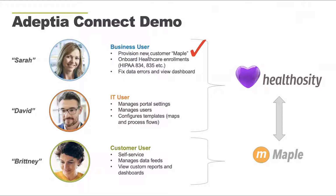In this case, suppose there is a company called Healthosity that provides healthcare benefit plans to its customers and partners. And suppose Maple is a new customer that has chosen Healthosity to provision its employees' healthcare plans. And in order to achieve those steps, we have Sarah, who is a business user, and she can provision new customers within Healthosity's customer network. So let's say Maple will be added as a new customer within Healthosity. We'll show you how that is achieved.